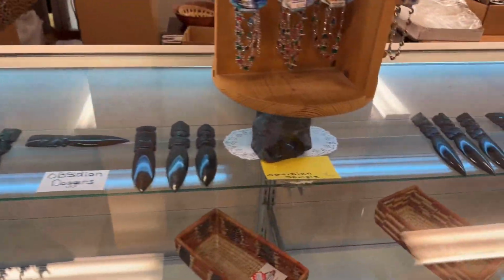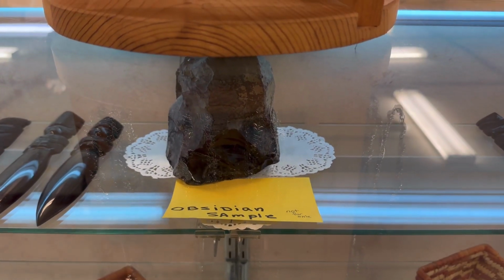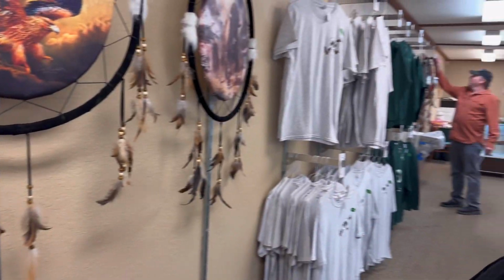It's cool. Cool gift shop. Look at that obsidian sample, not for sale. You ever seen a rock? There you go. Yeah. Well, here, Marcia, in fairness, they did say that the obsidian wasn't mined from here. Right, because they can't take anything out of the cave. So they made it. It's from Mexico.